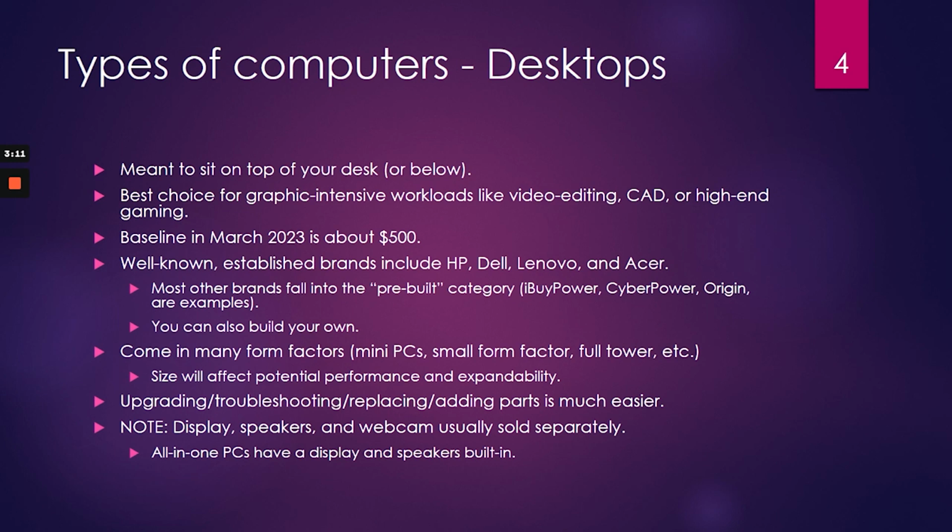So the well-known brands are HP, Dell, Lenovo, and Acer, and they've mostly built their names in the corporate world. So pretty much everywhere I've worked, it's been HP and Dell all the way. Other brands you might see will fall into the pre-built category, so where Dell or HP will use their own parts or generic parts and make everything specifically a certain way to minimize their footprint and power usage, and usually there's minimal expandability. You'll see pre-builts like iBuyPower, CyberPower, Origin, and a whole bunch of other brands that come and go that will actually use branded parts all the way across the board.